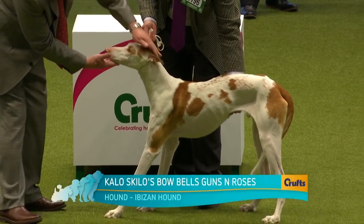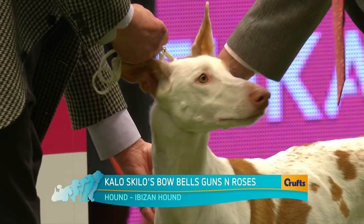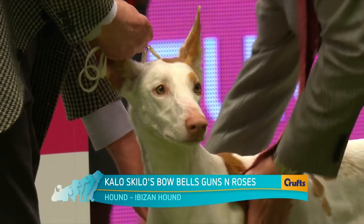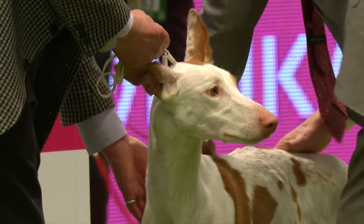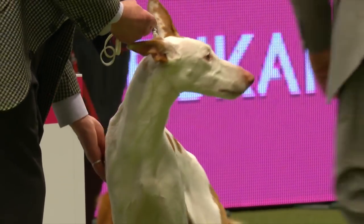Now, the long-legged Ibizan Hound. Distinctive in its conformation, elegance in its head, in these large ears. They come in rough-coated and smooth, and distinctive in many features.